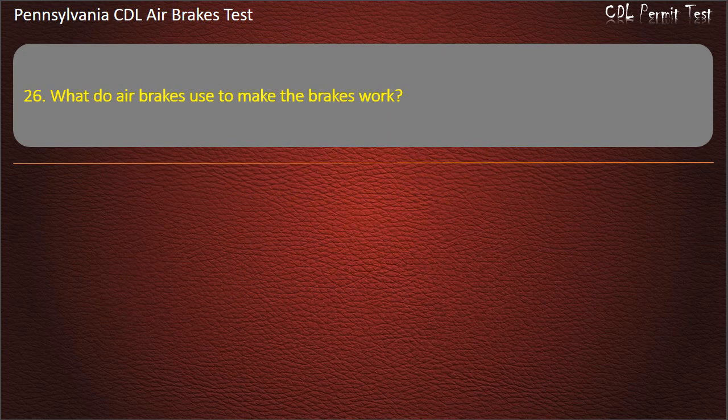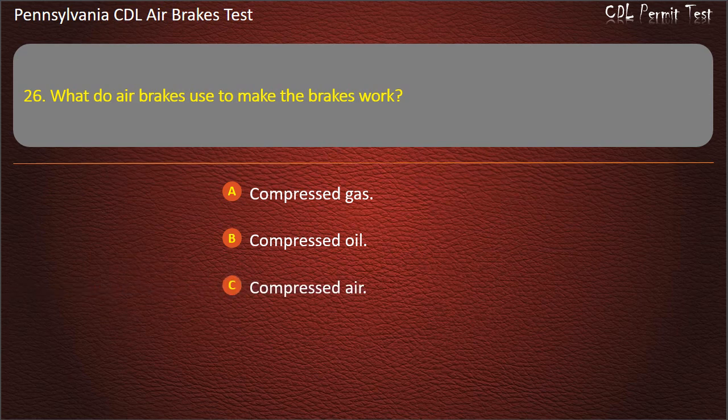Question 26. What do air brakes use to make the brakes work? Compressed gas. Compressed oil. Compressed air. Answer. Compressed air.